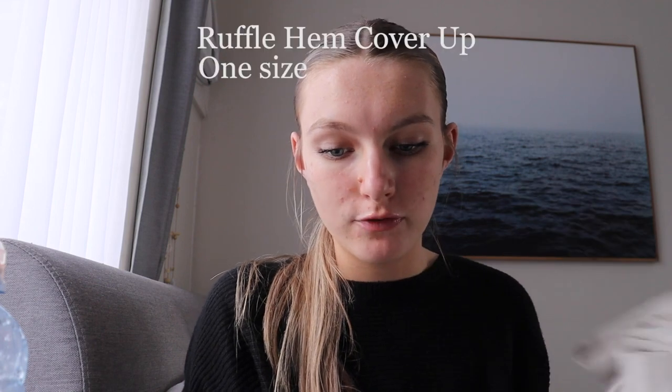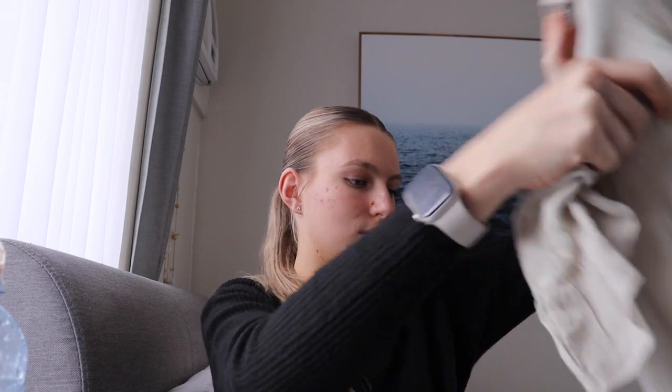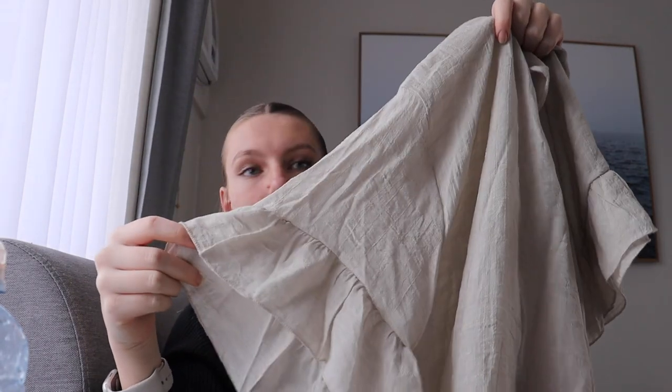The next thing is something that my mum got. She got a sarong for herself. This is called a ruffle hem cover up. It just comes in one size, so they're all the same sizes. It's a nudie color, and I think it's really pretty. It's got frilly sleeves that are quite long. It's got a tie up back so that you can either have it come off your shoulders or not.